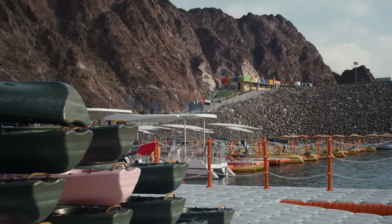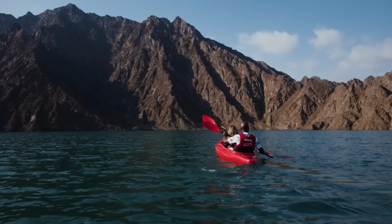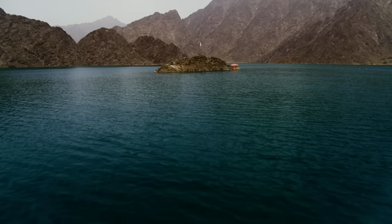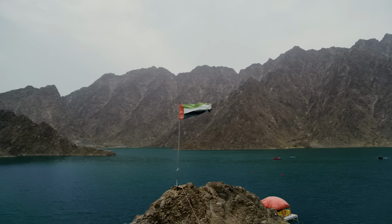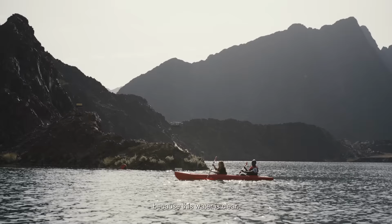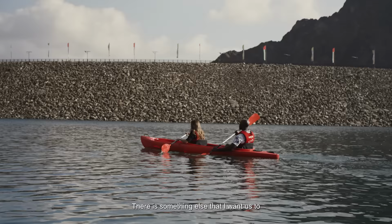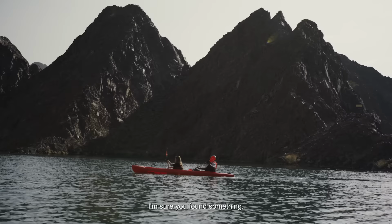There we are. For me, I really love this weather because this water is clear. It's amazing. This is better than gym. Oh, you know what? There's something else that I wanted to really try, which is just 90 dirhams. I'm sure you found something. Oh, it's really cool. Okay, off to kayaking.